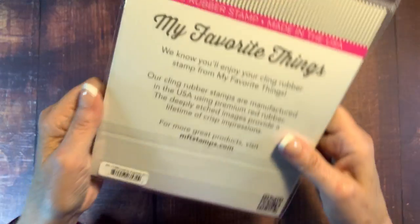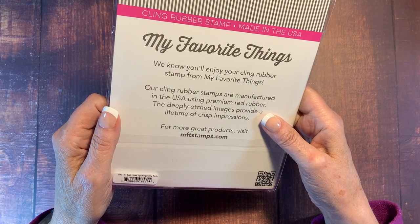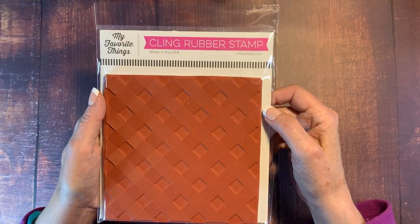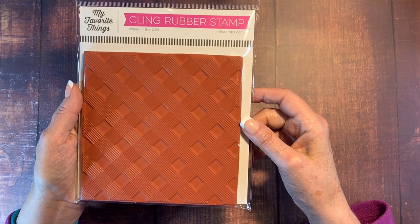And this one is the Lined Up Diagonally background. I think it's supposed to be a background stamp, but it's lined up diagonally, I think. I'll have links to all these below. So that's a nice pattern diagonal background stamp.